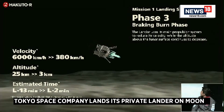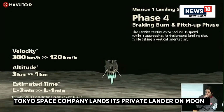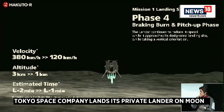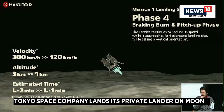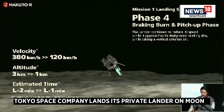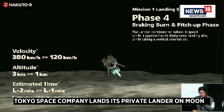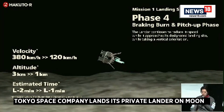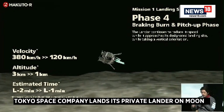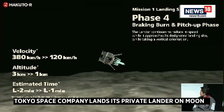What happens next? Yes, the next phase is phase 4. In phase 4, the lander still continues to brake, but is still going about 300 kilometers per hour. So it's still at Shinkansen speed, but it's changing orientation to vertical, pointing its thrusters straight down to the lunar surface. At the end of this phase, the lander is only 1 kilometer above the lunar surface. And next, it gets really interesting, doesn't it?